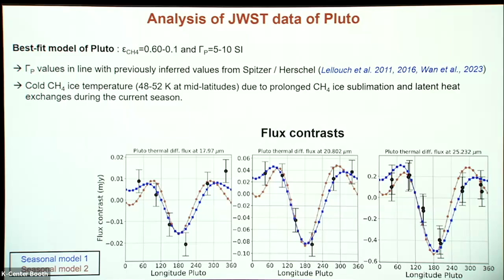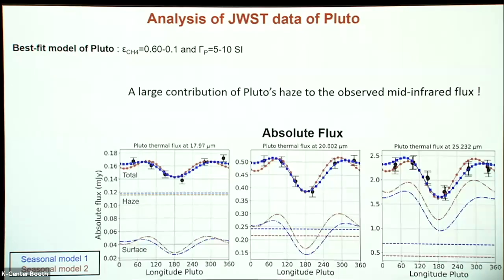In this case, we retrieve values for methane emissivity and global thermal inertia that are consistent with previous estimates from Spitzer and Herschel. And we have some estimate for the surface temperature of methane as well. You see that we obtain a very good fit of the data. And then we look at the absolute flux, and you see that we need a large contribution of the haze that you see here to explain the total amount of flux that we see at 18, 20 micron and 25 micron. So the take-home message here is that there is a large contribution of Pluto's haze in the observed mid-infrared flux.